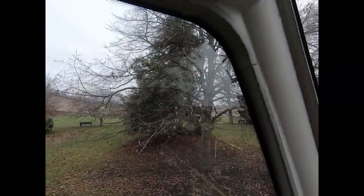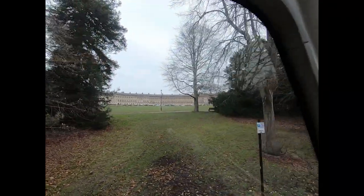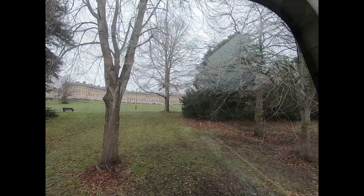The Royal Crescent is around 250 years old and has the circular dimension of Stonehenge. It is one of the best Georgian buildings to see in England.